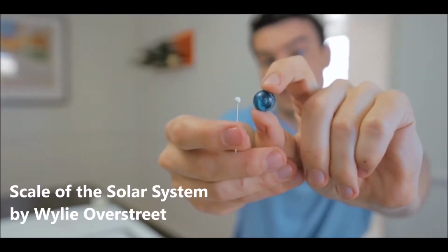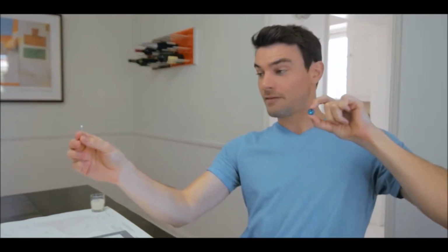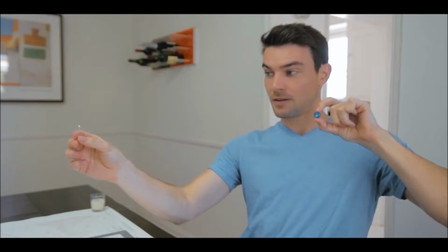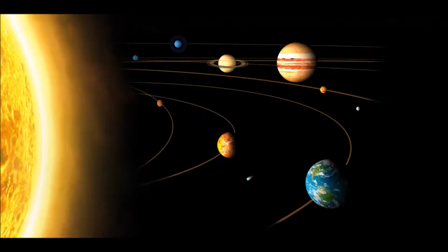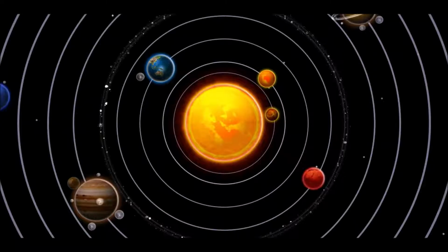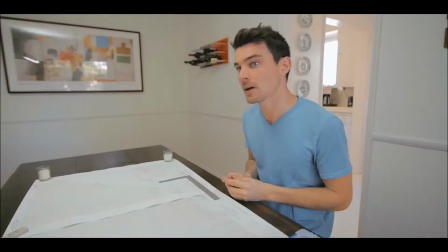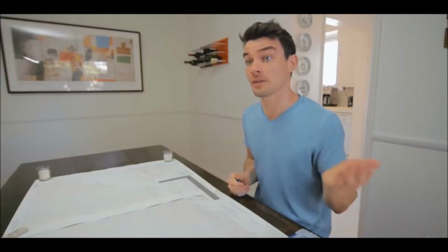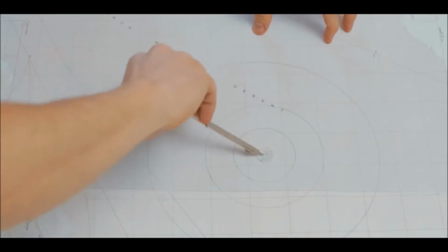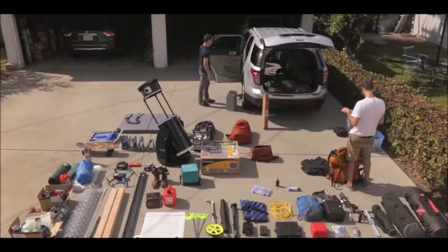In reality, the Earth and Moon are about that far apart. That is the Earth and the Moon to scale. Every single picture of the solar system that we ever encounter is not to scale. There is literally not an image that adequately shows you what it actually looks like from out there. The only way to see a scale model of the solar system is to build one.